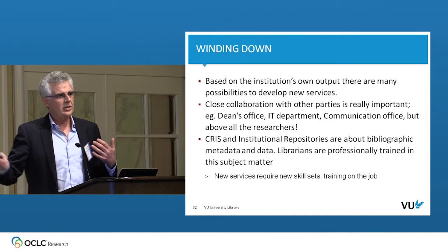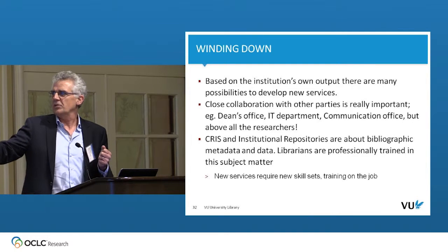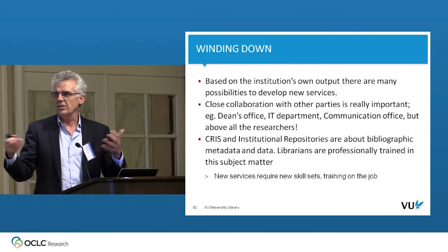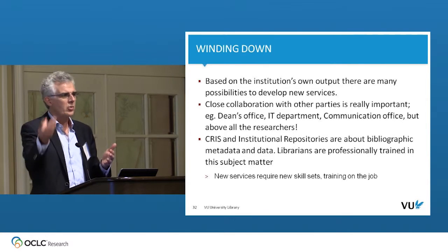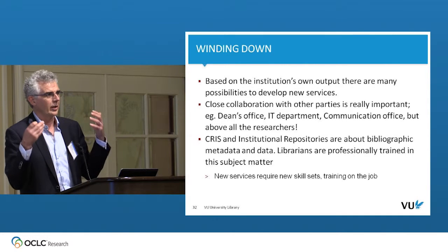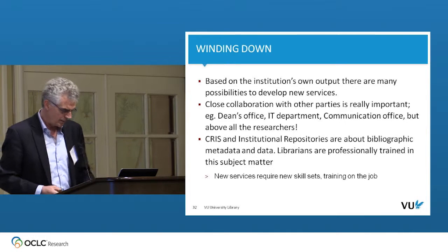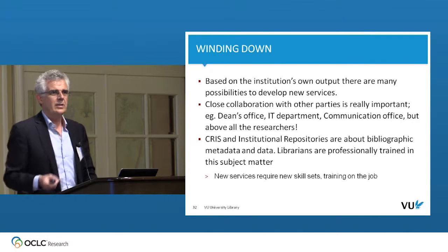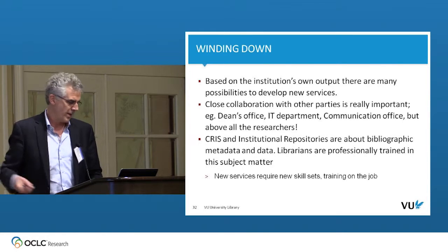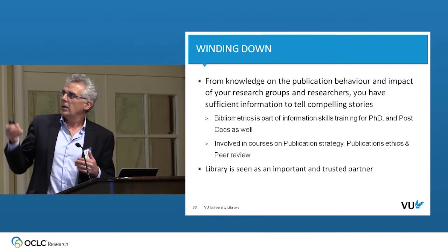Of course, I'm talking about new services. Keith was mentioning this already as well. New services require new skill sets. I teach it myself and developed it by studying the literature, but there are easier ways: go to courses and these kinds of things. It's really important to develop your staff to be able to work with these new realities. Apart from the CWTS course in Europe, there's also a European summer school on bibliometrics.